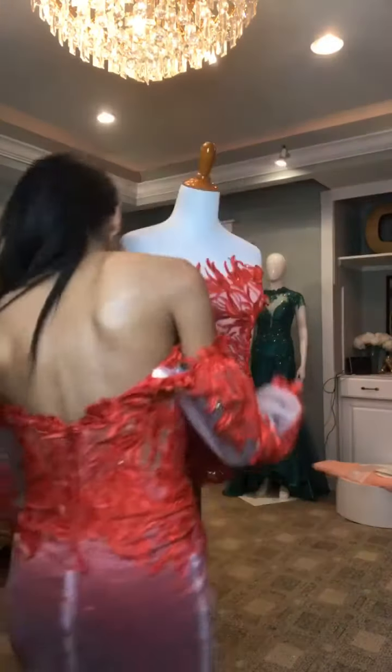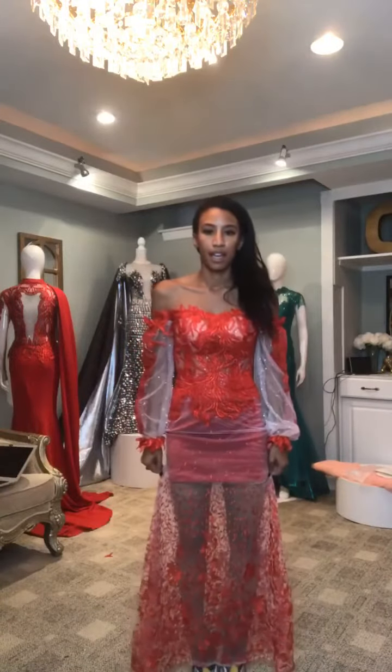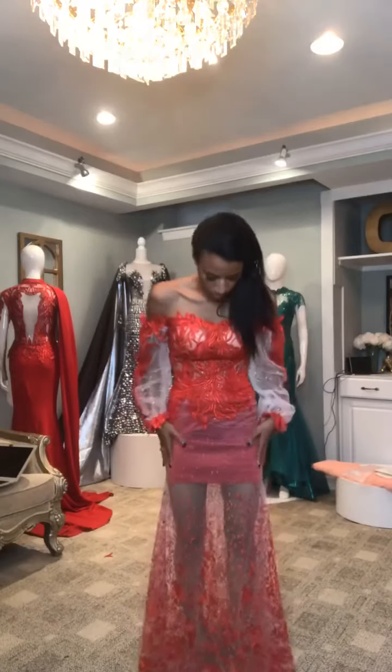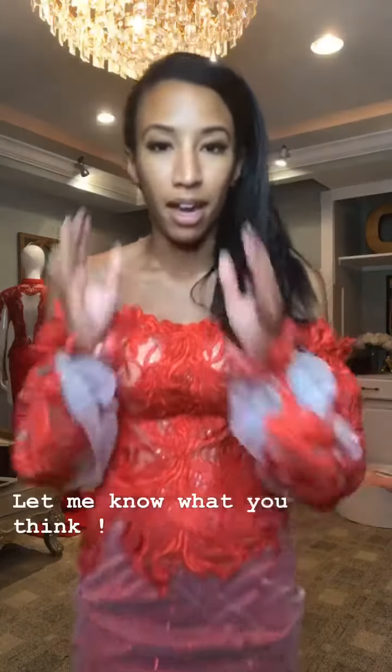So I'll give you a further away view so you can see the bottom. And I love it when all the little flowers are kind of floating down the bottom. But let me know what you think, and let me know if you would wear this to your next wedding.